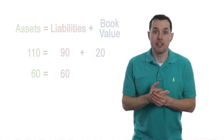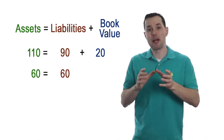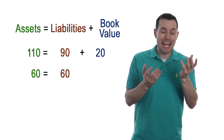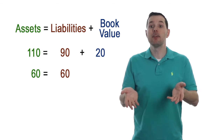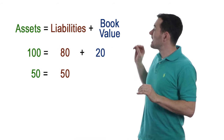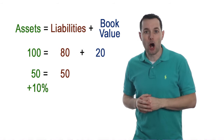Instead of a float of 50, if they were able to increase their float to, let's say, 60 by selling additional insurance and paying out claims, assuming no profit, well, both liabilities and assets would go up by 10 to 60. But now let's switch back to 50, and let's assume that they invest that 50, and also let's assume that they get a 10% return on that money.